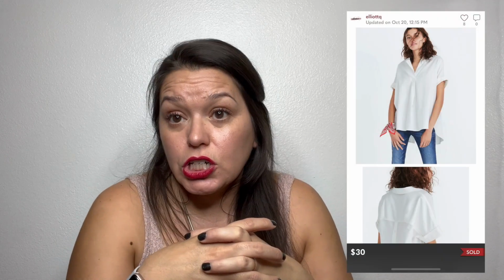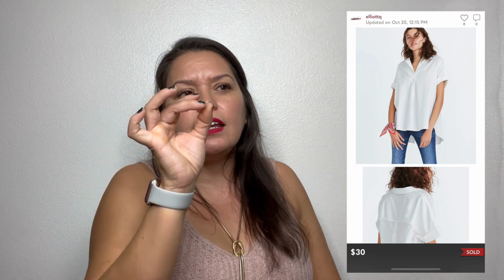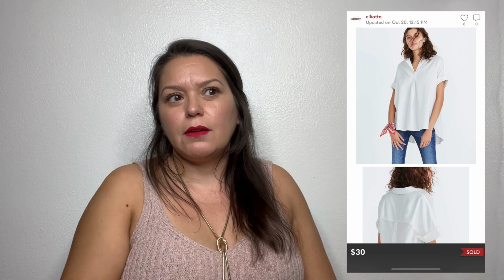The next piece that sold, I do believe I also found at the bins more recently. This one is a Madewell Courier button back shirt. It was really cool, kind of a short sleeve, boxy style, I would say. It looks like a button down, but the buttons were actually going down the back of it, which is a different, unique style.